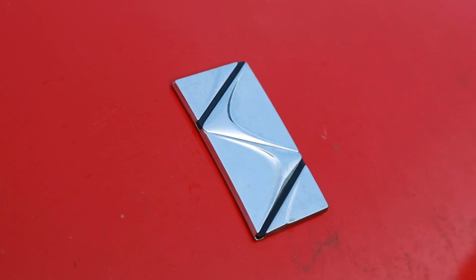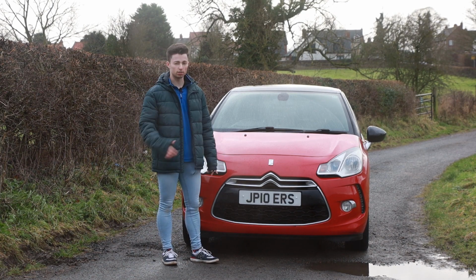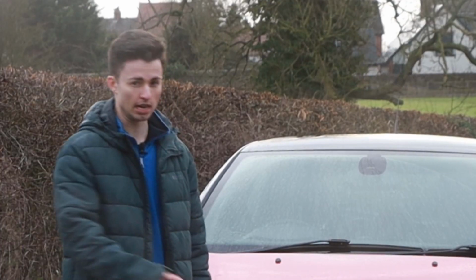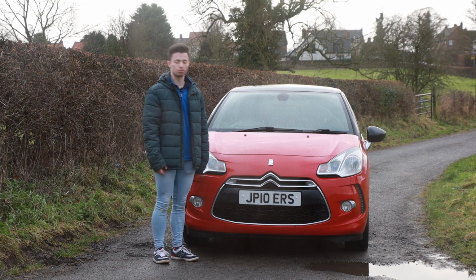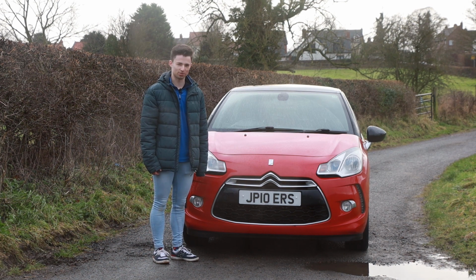Now in 2016, when DS was split into a separate company, this car became the DS3. But because this car is actually from 2011, I shall be referring to it as the Citroen DS3.